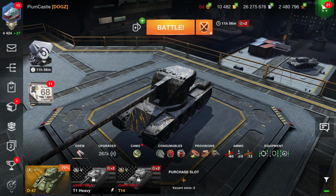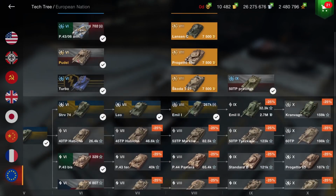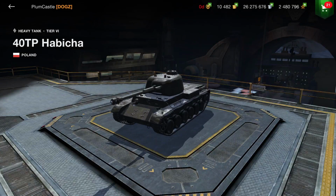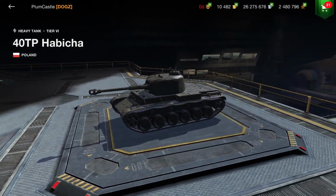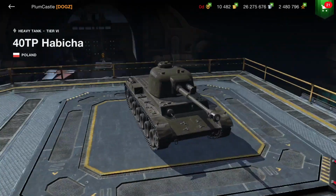So now let's talk about the new tanks that came into the game. For us, it's the Polish tanks, if I can find them right here. We got the 40 TP. Now, I'm not going to go into the statistics of these. You can probably find them online, or if you want a video of me going around in training rooms actually talking about the statistics of these tanks, just let me know and I can try to make that.